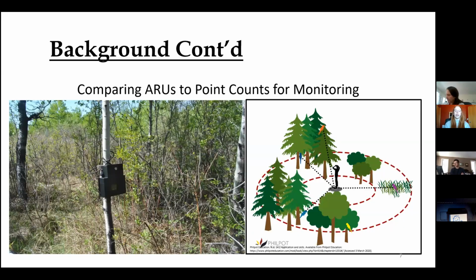So ARUs and point counts are the two main bird monitoring methods used in current practice. There are advantages and disadvantages to both. ARUs have a huge advantage where you can program them to record however long, however many days, weeks, months you want them to record, and however long each day. You take them out to where you want to set them up, you can forget about them, and then you come back when your study's over and you collect them. Then you have hours and hours of recorded data that you can come back to and reference for years later.